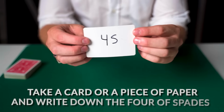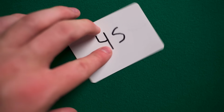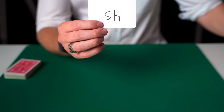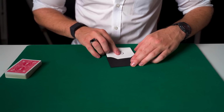To begin, take a card or a piece of paper and write down the 4 of spades like this. You'll notice that if you turn it upside down, it can also be read as the 7 of hearts. And this is known as an ambigram, and I love it because it means you now have 2 predictions disguised as 1.